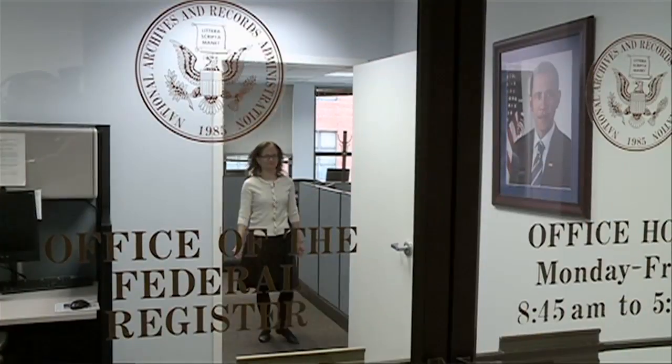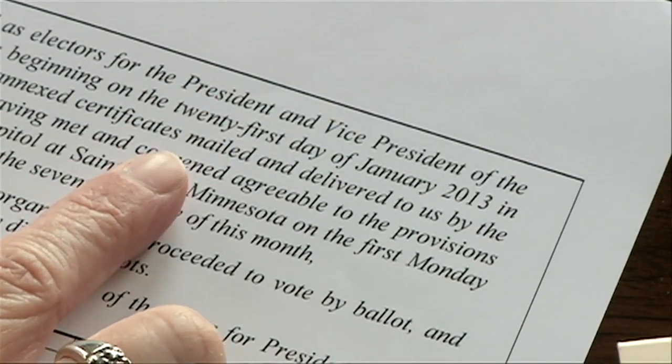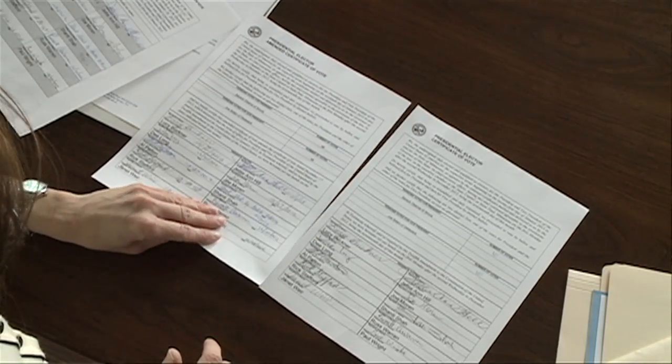The Constitution says that people who are in Congress can't be electors. Sometimes we notice that they've listed somebody who's a member of the House or a member of the Senate, and then we contact the state and tell them that that person cannot be an elector. Today is the day before Congress counts the votes. A couple of the states actually had the wrong date for the inauguration, and so we asked them for amended certificates of vote. We just received our amended certificate of vote.